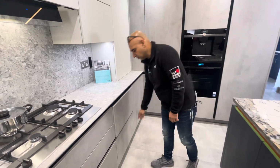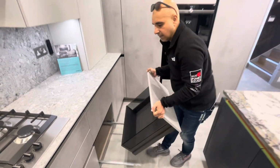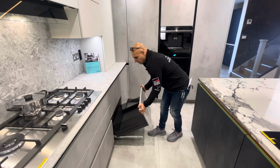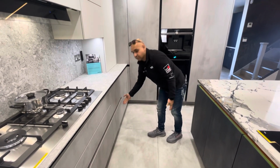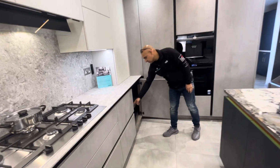The other feature I'd like to show you is the cleaning aspect of the drawers. They're very easy to open, take out. You can put them back in. It's closed. We do internal Lehman's corners.